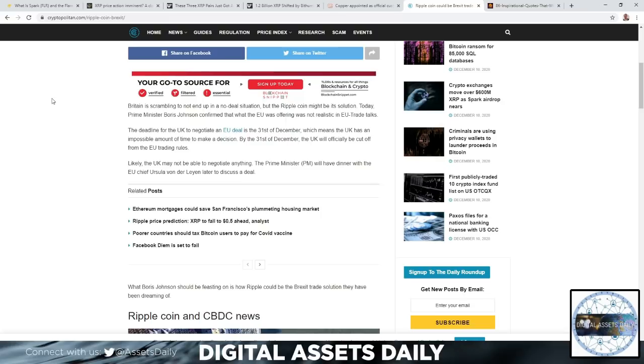Britain is scrambling to not end up in a no-deal situation, but the Ripple coin might be its solution. Today, Prime Minister Boris Johnson confirmed that the EU was not realistic in EU trade talks. The deadline for the UK to negotiate an EU deal is the 31st of December, which means the UK has an impossible amount of time to make a decision.